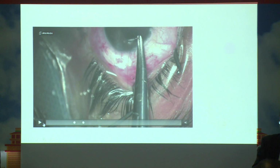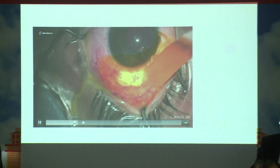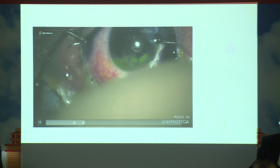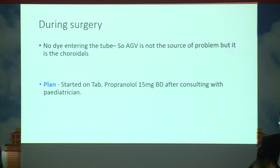Once again on table, first we stained with fluorescein dye, but we didn't see any peritubal leak as such. Later we made a side port and injected trypan blue dye, but as you can see, no dye is really entering the AGV tube. So we realized that AGV is not the source of the problem, but it is the choroidals that are causing all the issue. So we started the patient on tab propranolol 15 milligram BD after consulting with the pediatrician.